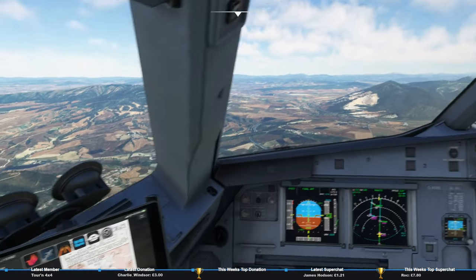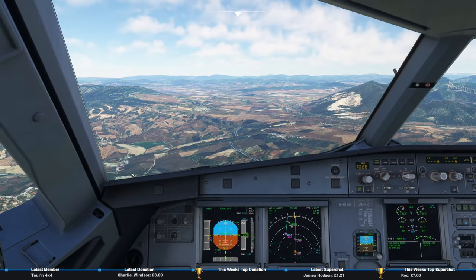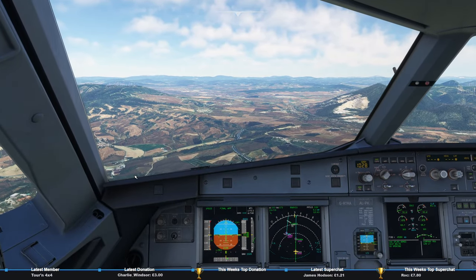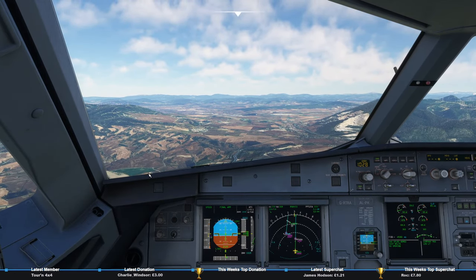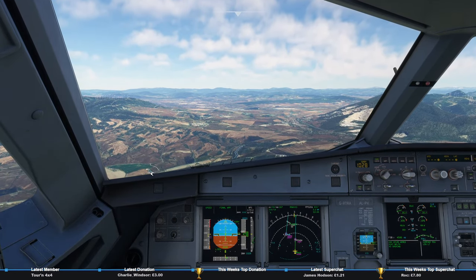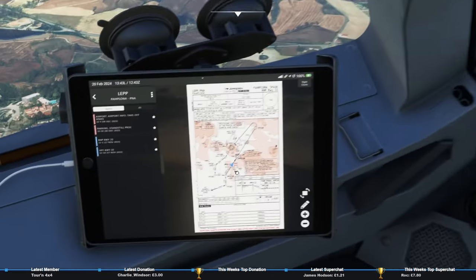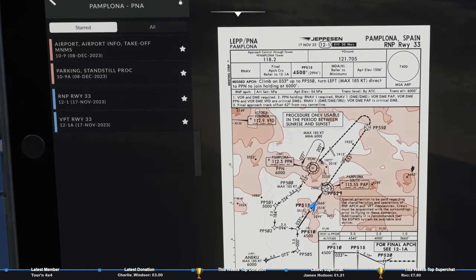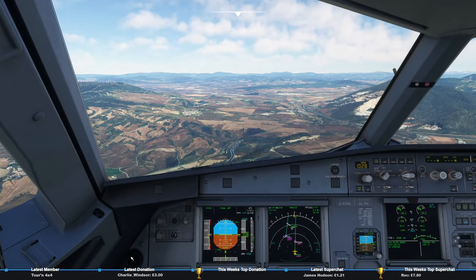It's about to pass the FAF. It's done a CTA, so the FAF is 4,500. Let's see what it does. Someone said it might level off. So there's the FAF. Please descend, please descend, please descend. It's going down the path! Landing flap. Oh, GS Mini! Yeah, boys! And girls. Papa Papa 520, look at this!